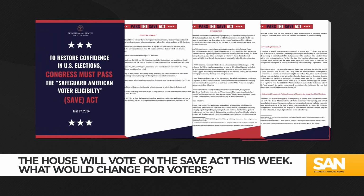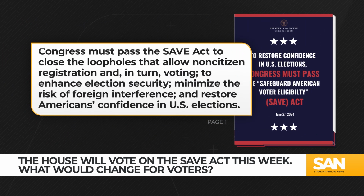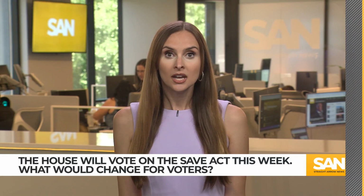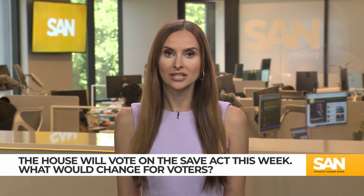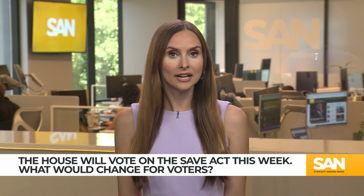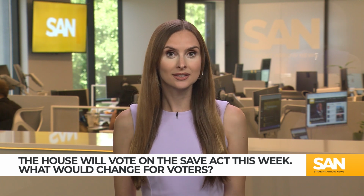House Speaker Mike Johnson released a 22-page plea to House members to pass the SAVE Act. In it, he says Congress must pass the SAVE Act to close the loopholes that allow non-citizen registration and, in turn, voting, to enhance election security, minimize the risk of foreign interference, and restore Americans' confidence in U.S. elections. There was a similar bill voted on by the House in May, blocking non-citizen voting in Washington, D.C. 52 Democrats sided with Republicans to pass it.